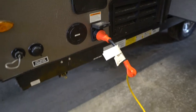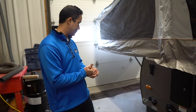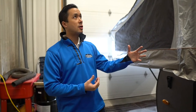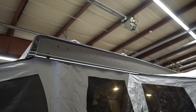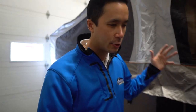30 amp power service comes with a 25 foot cable that is marine grade, double locking. And right now we just have our own shop set up on that to make it a little easier with the regular 15 amp extension. Solar prep. Has electric brakes, so you would need an electric brake controller module to help stop this unit while on the road. And if you can see up there, there's 2 pro rack mounting bars, so we can add a bicycle rack to the roof. You can add a kayak carrier or bicycle racks to that pro rack system.